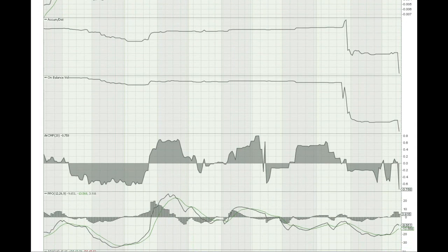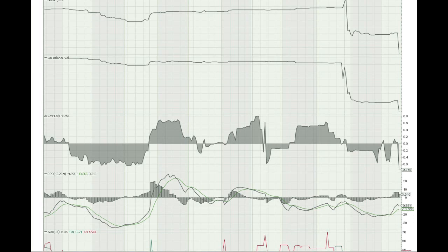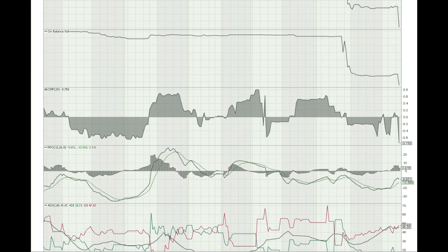On-balance volume is bottomed out as well. Chaikin money flow bottomed out, and like I said, this is just a really rough day for this stock. But since it's hit the bottom, it's going to have to go up. It's got nowhere else to go. PPO, again, is bullish. It's above the signal line. We are at negative 9.651, coming back down, but I think we could see a bounce off of that if our PPS corrects itself.